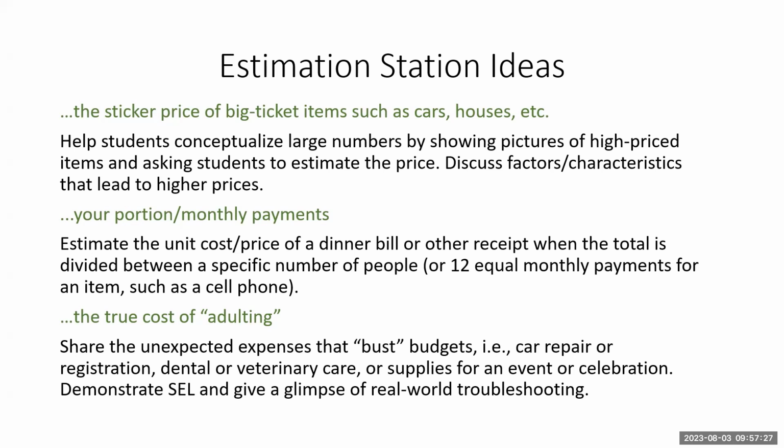So helping them kind of see and estimate what more expensive items actually cost. And this can go as far as cars and houses, honestly. But it can also be, like I said, gaming systems or popular shoes or things like that. And then it leads to the opportunity to really discuss with your students what those factors are that can lead to those things being more expensive. Again, we're getting into those comparison shopping skills, which I don't know about you, but I really wish I had developed more before credit was an option for me.